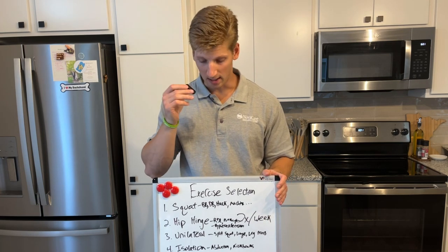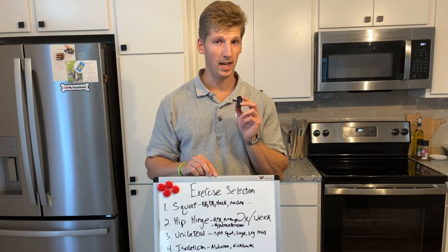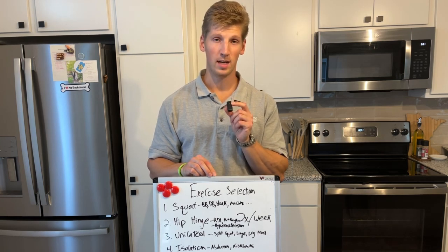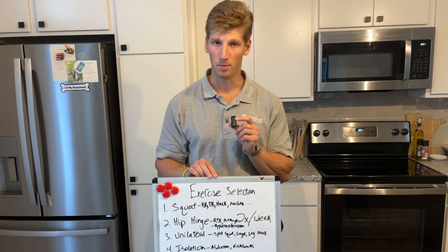So, exercise selection. It's going to matter most what exercises you are choosing to do. End of the day, ultimately what matters most is how long you do them for, consistently over time, improving and getting better with these exercises. But at the very least, we got to choose the right ones to progress and get better at. So let's talk about it.